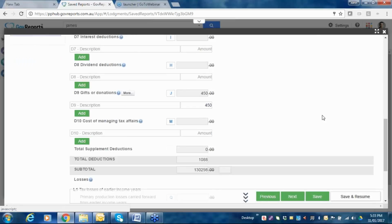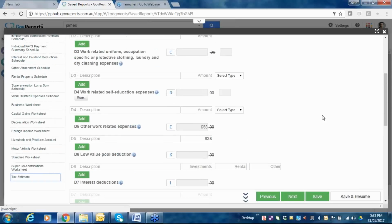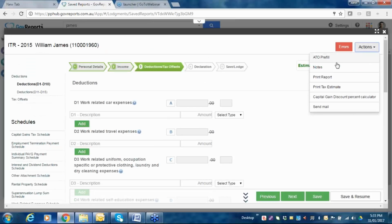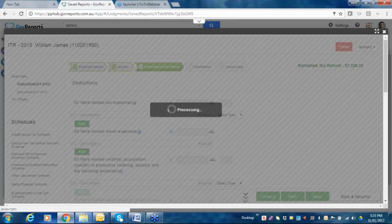Sorry, John. Is it possible to add notes to the schedule, to the worksheet? There is. That's another great feature that I found as well over here.